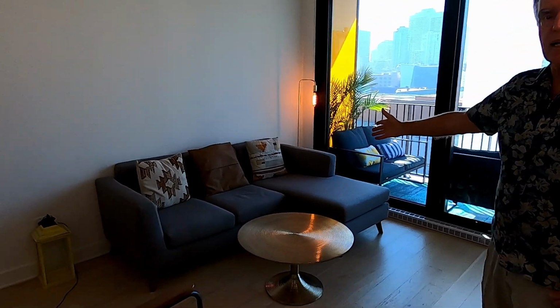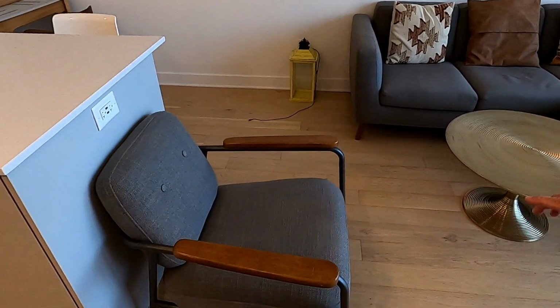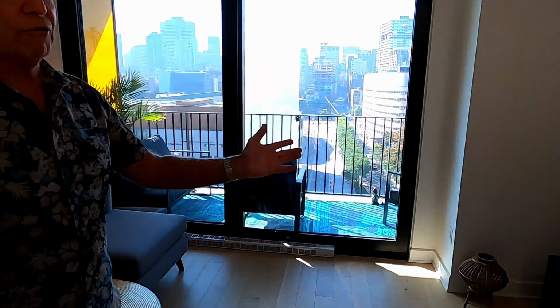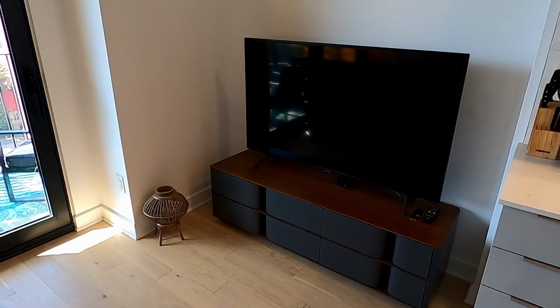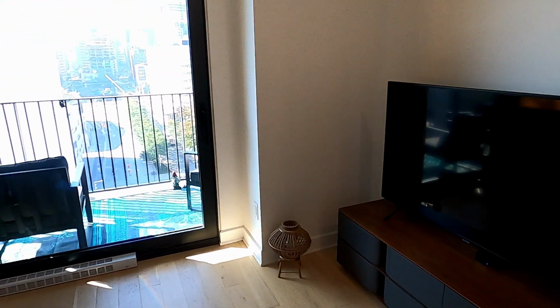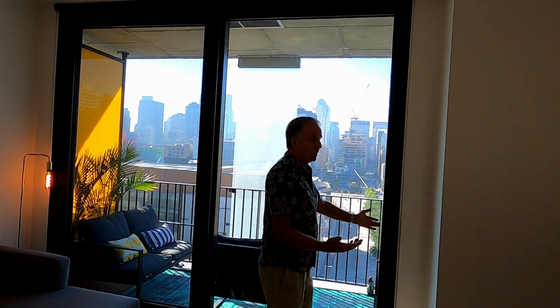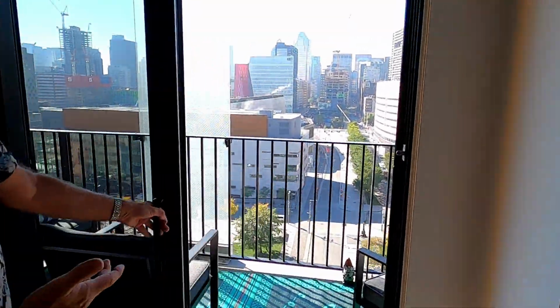We have a good size sectional couch, and there's also an easy chair and coffee table. Then across from that is a large flat screen TV, and it does have Apple TV, which is kind of a bonus. And then this way, look at the size of these sliding doors. I've never seen ones this big before, but they're like 10 feet tall and open out onto my favorite part, the balcony.